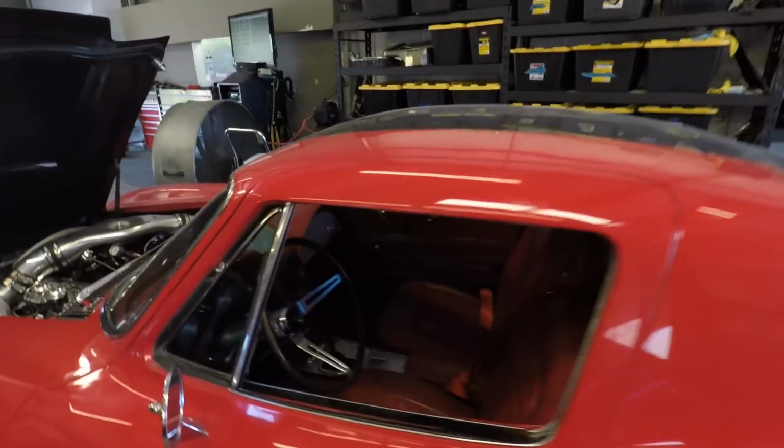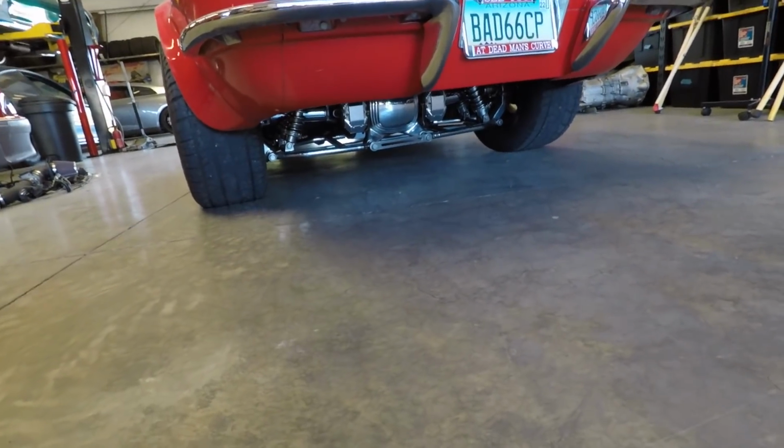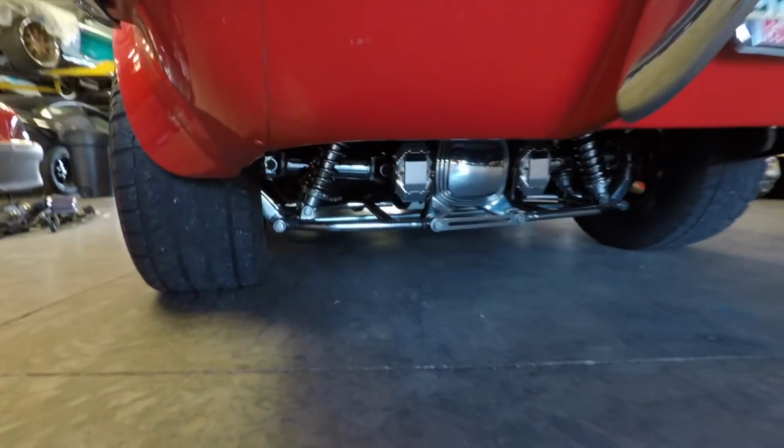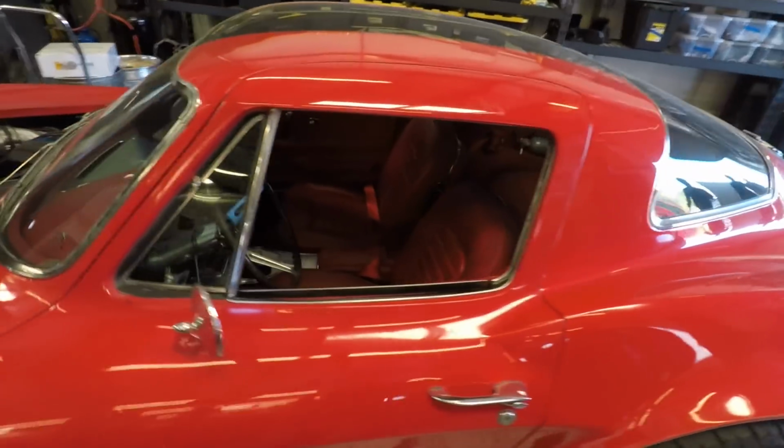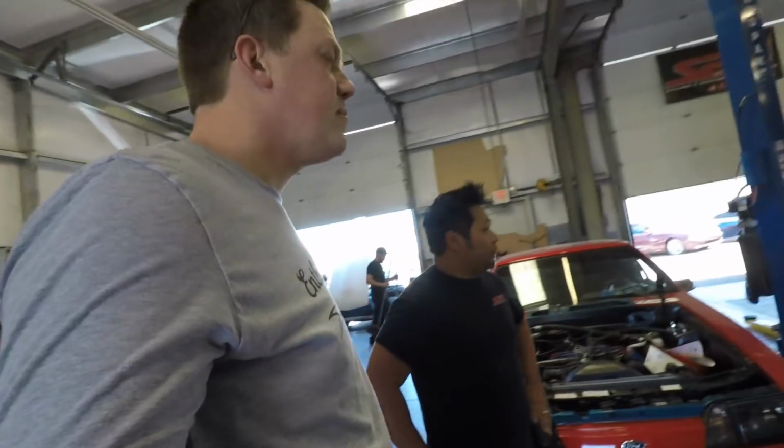Yeah, this thing's pretty rowdy. Oh, wow. What kind of suspension does he have in there? That's insane. Does he drag this? Or is this just street? He just plays around. So yeah, we're ready for you.